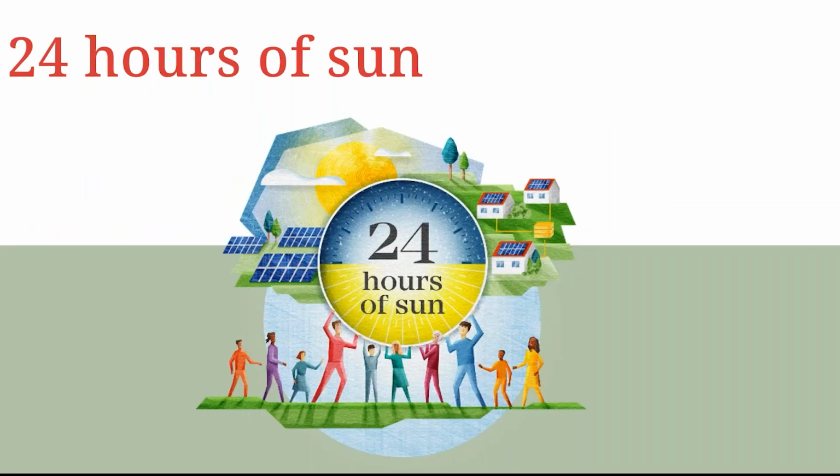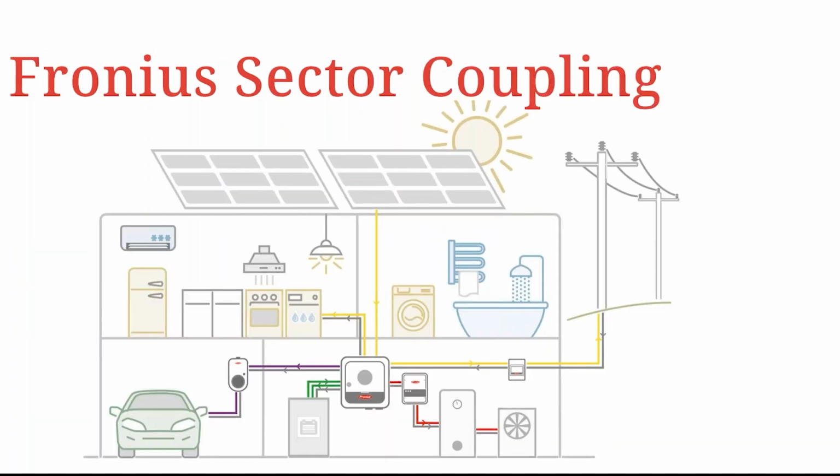So the first thing to mention is Fronius have this vision of 24 hours of sun, which seems quite a strange thing to say. Obviously, we're only generating solar energy during the daytime, but Fronius plans to use energy storage and energy management to make sure that we're able to deploy that solar energy throughout the day, whether it's daytime or nighttime. Of course, there are many different aspects to this.